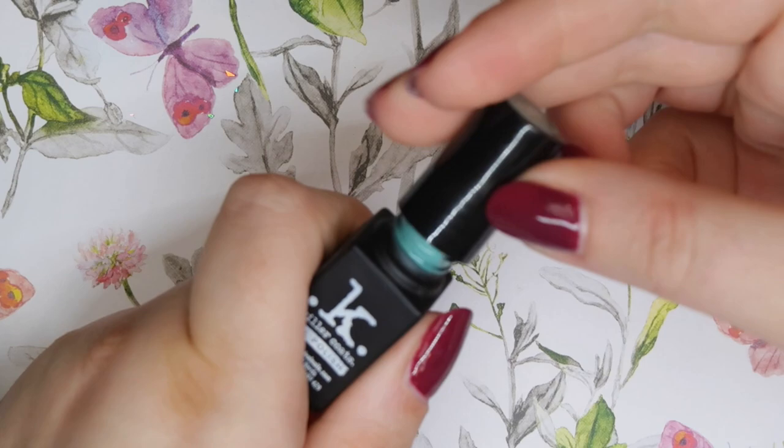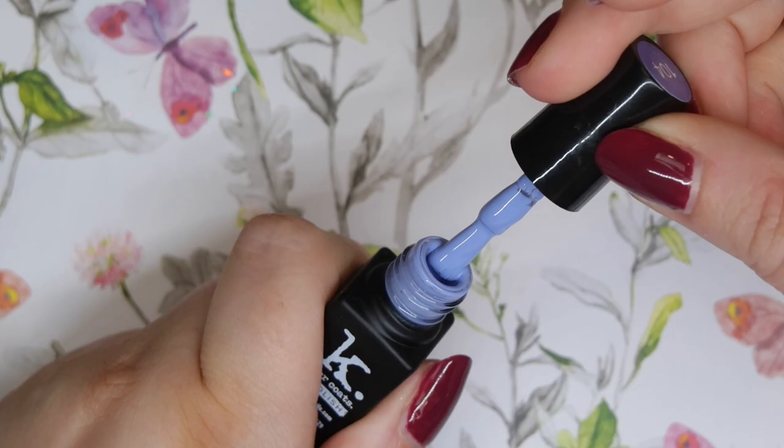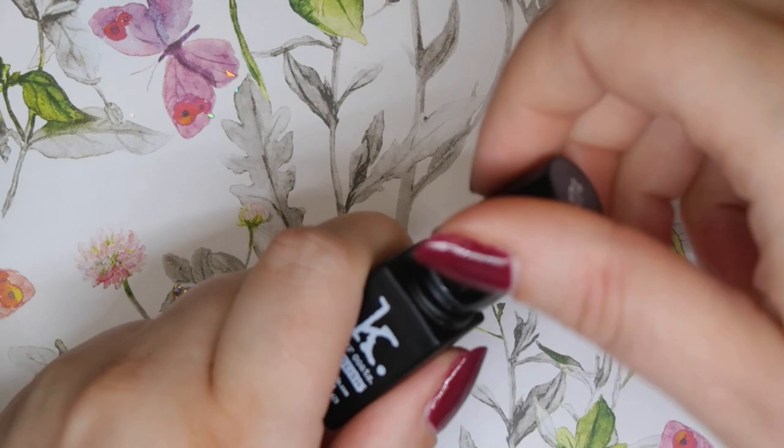This is 128. This is a nice turquoise. 104, a nice grayish blue. 174, this is a great medium to light gray.